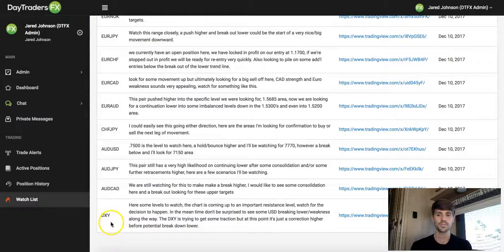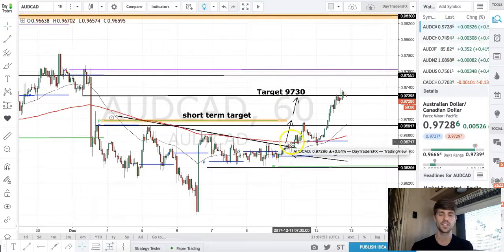So let's get back to this guy right here. We can see this little area here. You can see dates, right? You see these dates here, December 10th. This was all posted on December 10th, so a couple of days ago. Let's look, for example, at the Aussie CAD. Here is a good little trade.